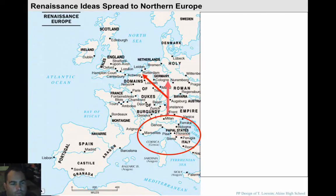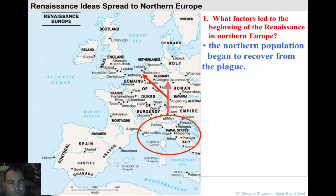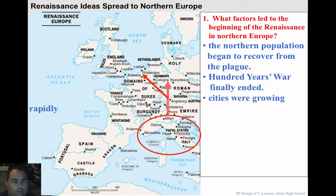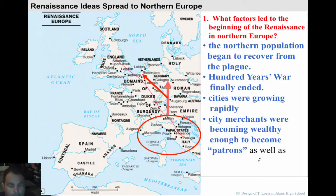Super simple. Right? Why did I do that? That was stupid. Sorry. The northern population began to recover from the plague, from the 100 Years' War being over. So basically, as wealth moves this way, so will the Renaissance. And people started becoming wealthy enough to pay for art. And it travels, like I said, right along this path, if you can imagine that.